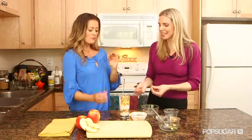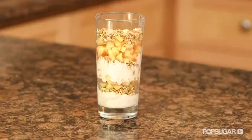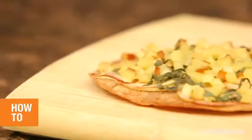Wow. It's almost like an apple cobbler. It is, mixed with the yogurt. Exactly. Delicious. Another great way to incorporate apples into a fall recipe is apple pizza.